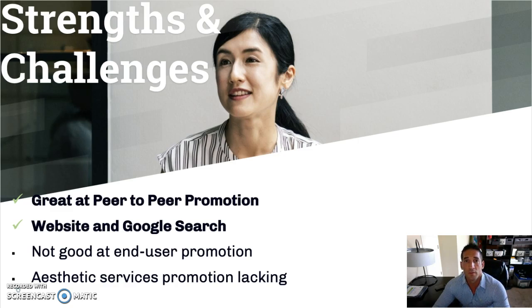So the strengths of Vivo Vascular, like I said, great for peer-to-peer promotion. So from physician to physician, private practice to private practice, send me your patients, I'll send you mine. He also does a good job with the website, and the Google search engine pops up his practice. But they're not good at promoting to the end users, or not good at patching through the end users. And we'll get into that here in a second.